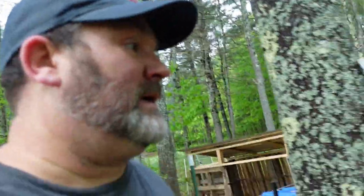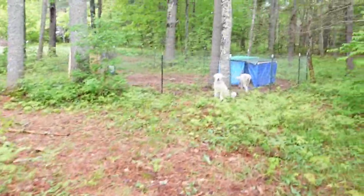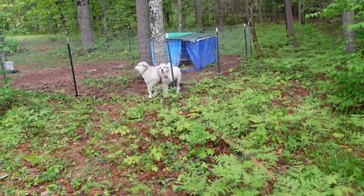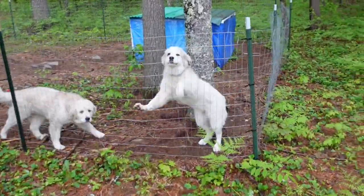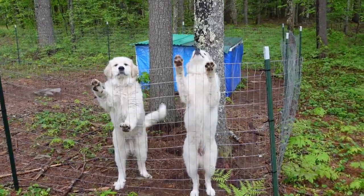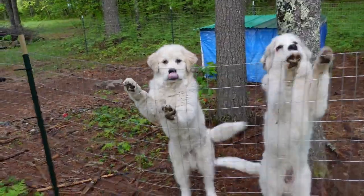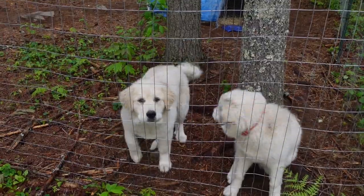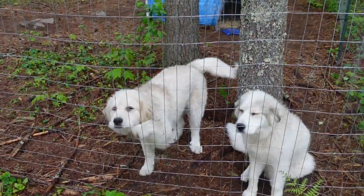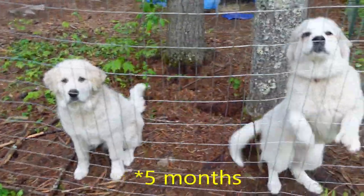Okay, on to the next. And up here we have our two livestock guardian dogs. As you can see, they're very excited. These guys are great Pyrenees puppies. And I think they're just about 3 months old. 3 to 4 months anyway.